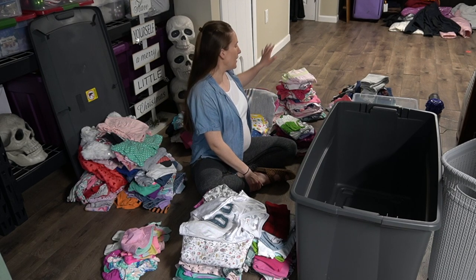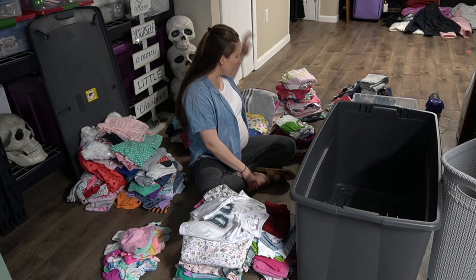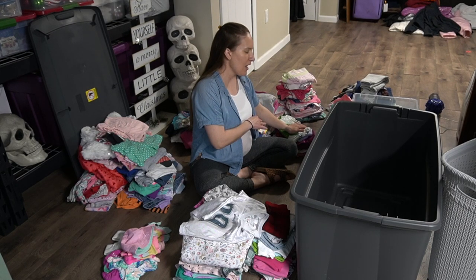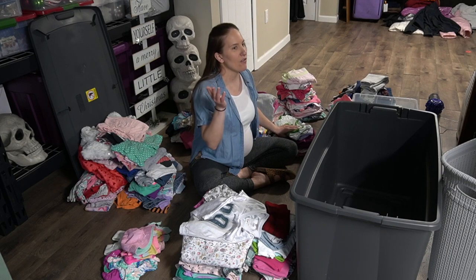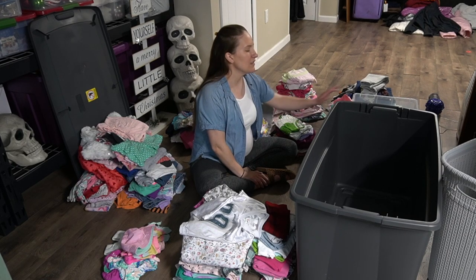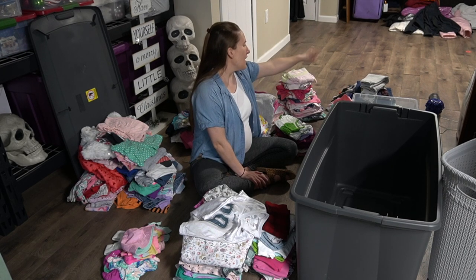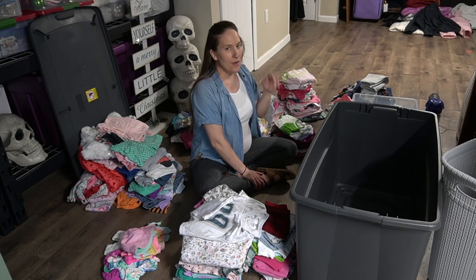So there's newborn to 3 months, 3 to 6 months, 6 to 9 months, 9 to 12 months stuff. Some of the 12-month stuff, she's going to outgrow before it gets to that season. This is where it all started, and stuff that she's not going to fit into, anything below 9 months. And then in the back there, I actually have stuff that I think will work for baby boy.